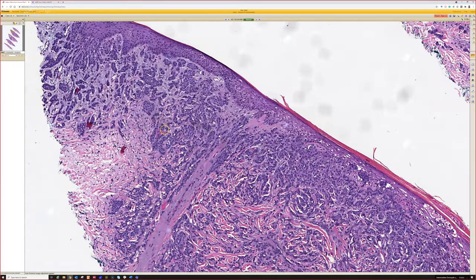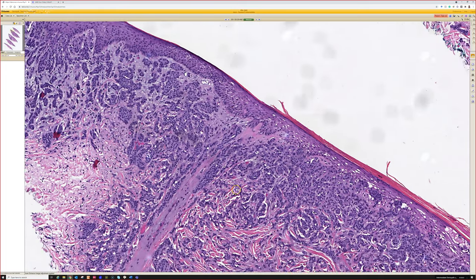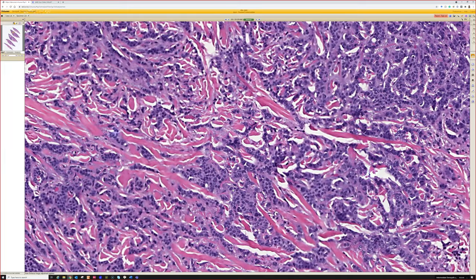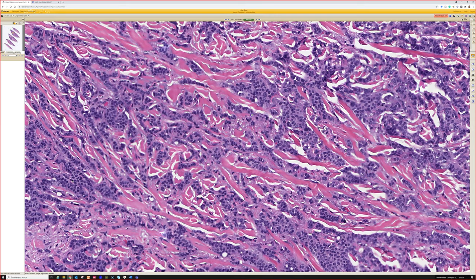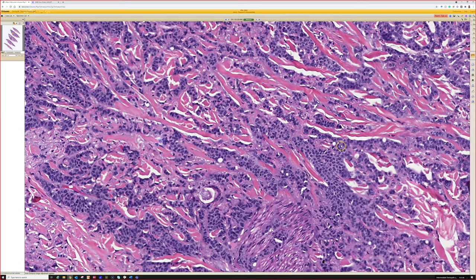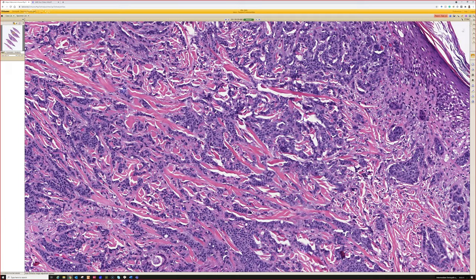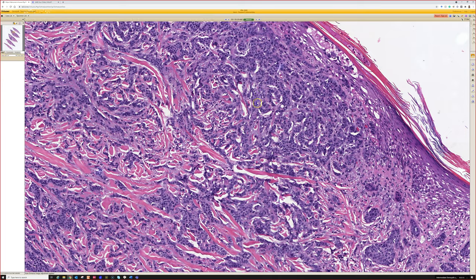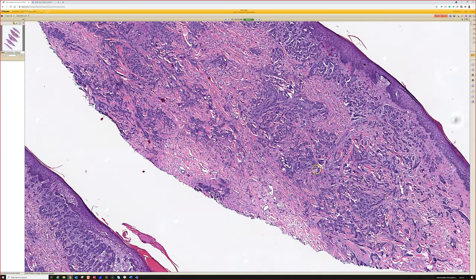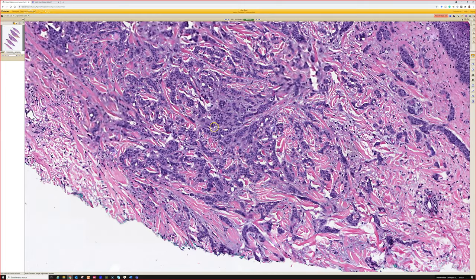A little bit challenging, huh? What to do with this? Any ideas? Yeah, it's bad something, right? It's very infiltrative and atypical, infiltrating all through the dermis in between the collagen.